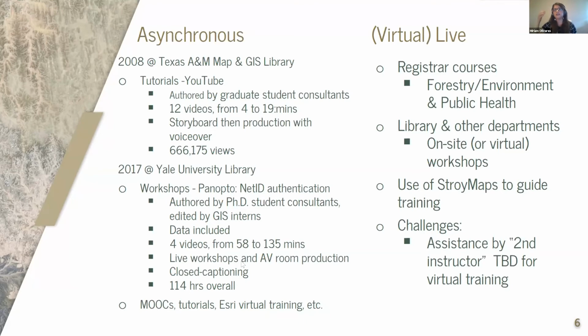Why? Because students and faculty and staff and researchers are so smart that they just start at the beginning and they don't finish. You would think, oh, it's because they get bored. Not only that, it's because they get it really quickly. I see that in consultations. So I would say that it's a mix. I wouldn't say that the long workshops do not work. It's just you serve a different group, which are those who can never come to your workshops during the times that you offer. And of course, we have asynchronous from other sources like MOOCs, tutorials, or Esri virtual training.